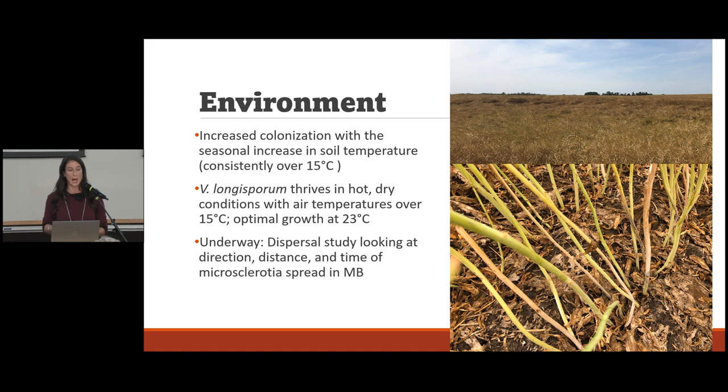They are growing winter oilseed rape over there, not spring canola types, so that is just a rough guess on environment, and we still are trying to understand how this is going to work here in Western Canada. There is a dispersion study happening here at the University of Manitoba. It was looking at direction, distance, and time of spread of the microsclerotia.